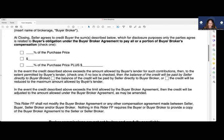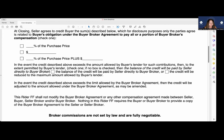If not, the balance of the credit will be paid by seller directly to buyer's broker, or the credit will be reduced to the maximum amount allowed by buyer's lender. So again, if the seller is willing to contribute more, but the lender says, sorry, that's too much, he can't contribute that much because of the loan, then whatever the seller agreed to here is going to be reduced and returned to the seller, okay, if the buyer's lender says it's too much, okay?